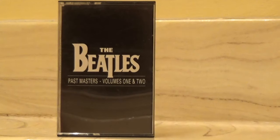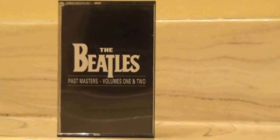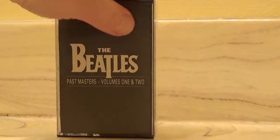And then finally, they noticed that there was material that was left off of those albums. So they came out with Past Masters, Volume 1 and Volume 2. These would have been B-sides to singles, singles that didn't appear on any other album. You also had an EP like Long Tall Sally. Now this one, originally they were apart, and if I'm not mistaken, the release date was March of 1988 for both of them. And it's a nice collection too, because the singles have the A-side, B-side, and a lot of times that's how the Beatles did things.